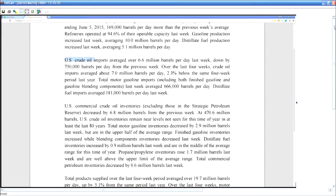So the oil imports averaged over 6.6 million barrels a day, actually a little bit lower than the same day previous week. Over the last 4 weeks, crude oil imports averaged about 70 million barrels per day, 2.3% lower than the same 4 week period last year. Now that could be due to less usage, due to more efficient cars, things like that. But this one being probably the biggest concern, also what caused the big pop in oil.